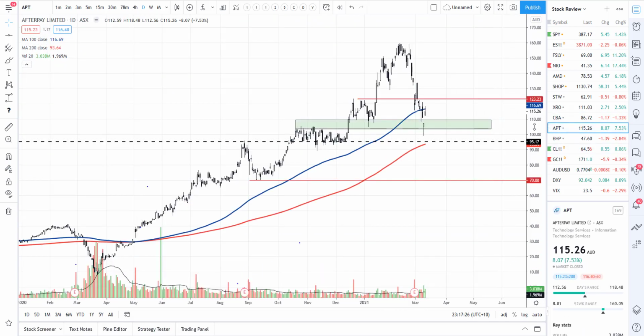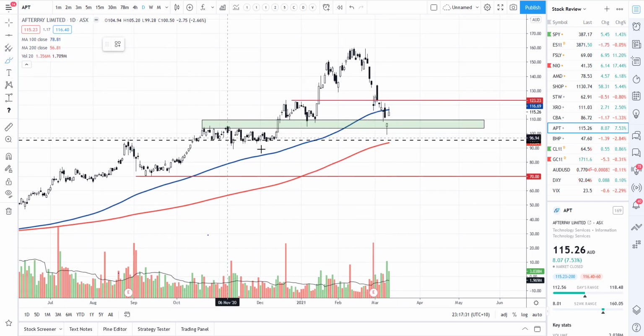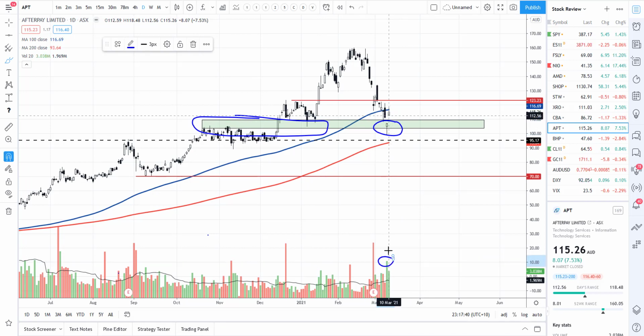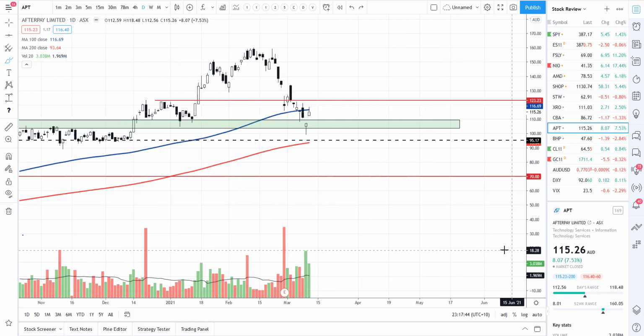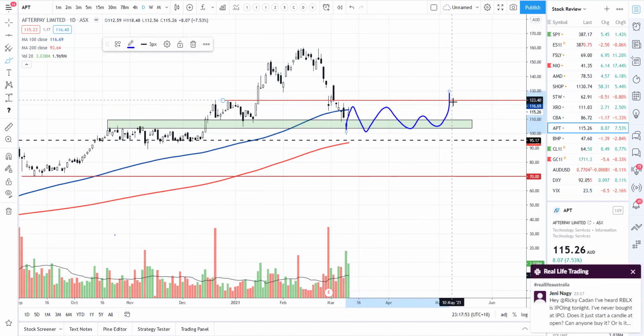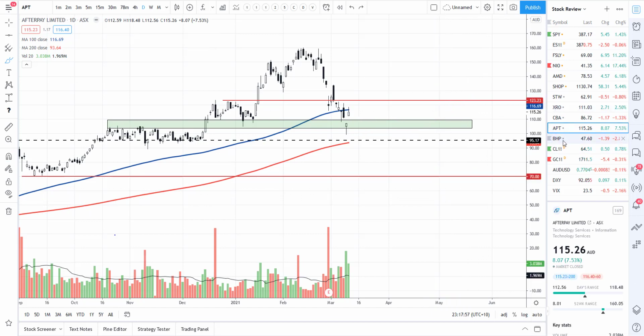Let's take a look at APT. Now APT did come back into my green zone. This was the buying location. You can see, based off previous levels of resistance and support, we did get a phenomenal hammer of Thor back down in this green zone, up 7% on the day. Slightly getting a little bit of price rejection at the 100 simple moving average, but I do expect us to just consolidate here for a little bit and then most likely trade higher on APT.